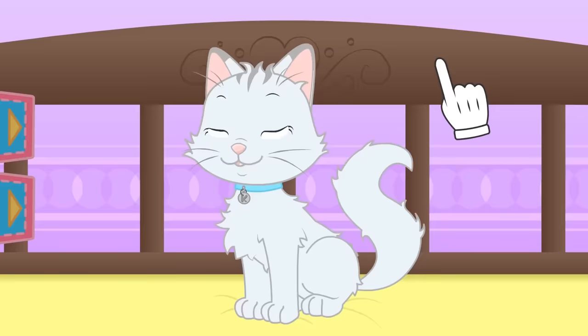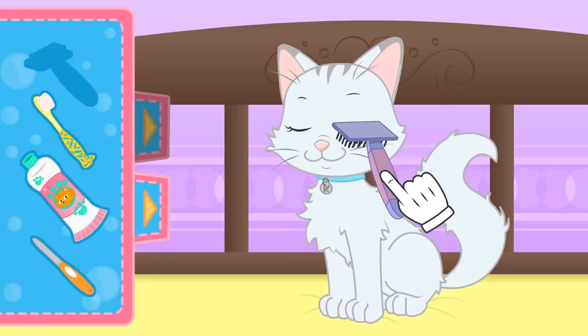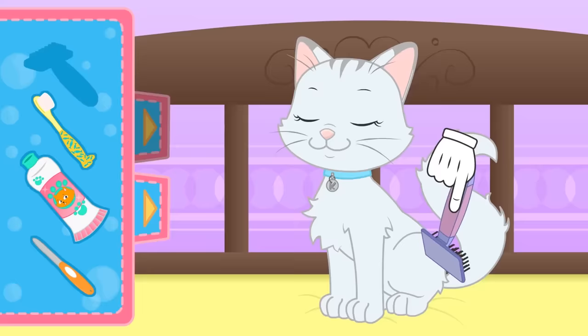Let's grab the brush so we can make you look nice! Hey guys! Brushing your cat's fur is very good for it because it makes its fur stronger, healthier and shinier! And they really like it!